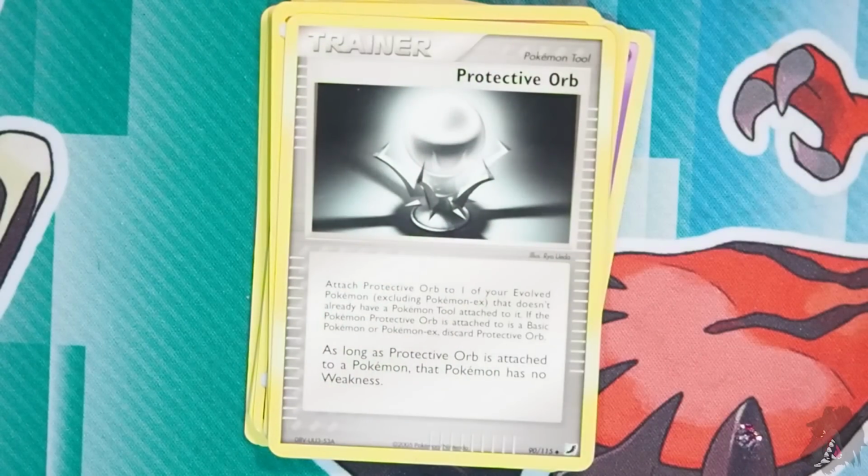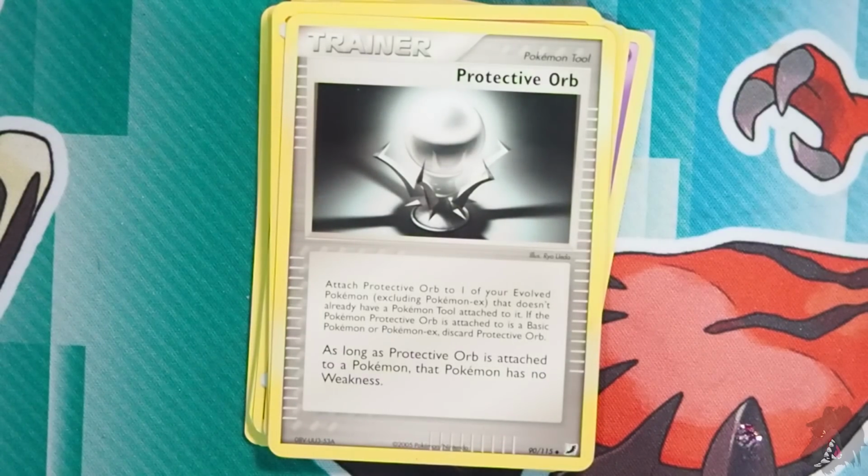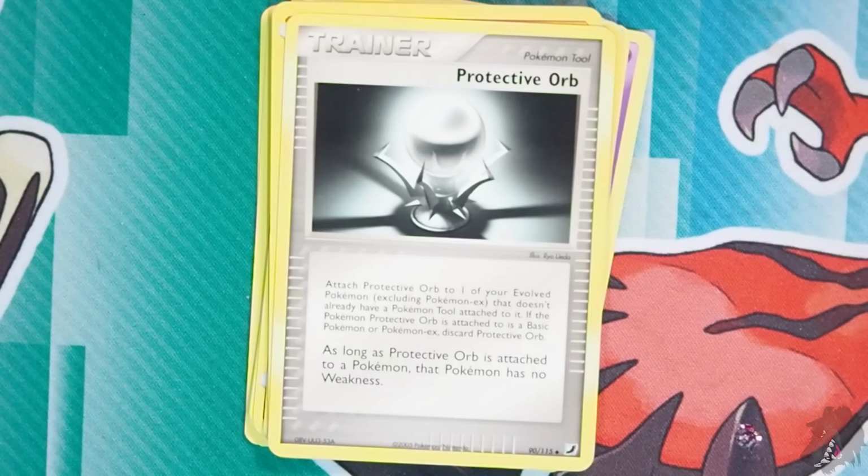Alright, Protective Orb. Attach Protective Orb to one of your, whoa, I completely skipped a line. That's my dyslexia talking, not me. Attach Protective Orb to one of your evolved Pokemon, excluding Pokemon EX, so this sounds like a 4th generation card maybe, that doesn't already have a Pokemon tool attached to it. If the Pokemon Protective Orb is attached to is a basic Pokemon or Pokemon EX, discard Protective Orb. As long as Protective Orb is attached to a Pokemon, that Pokemon has no weakness, aka the old school weakness policy.